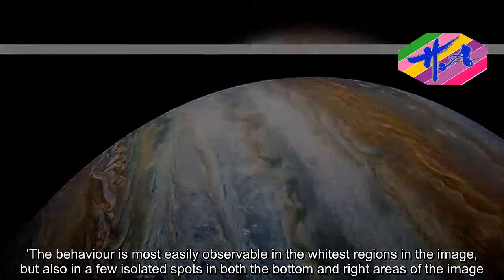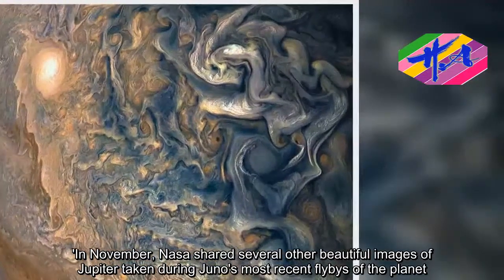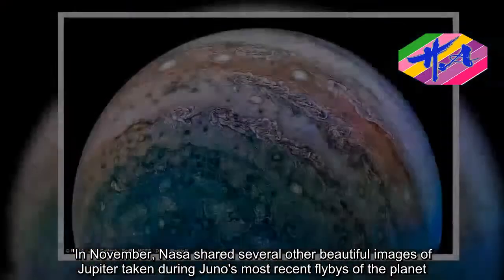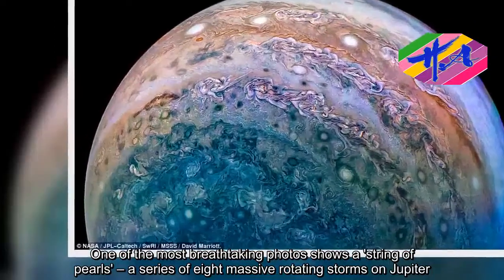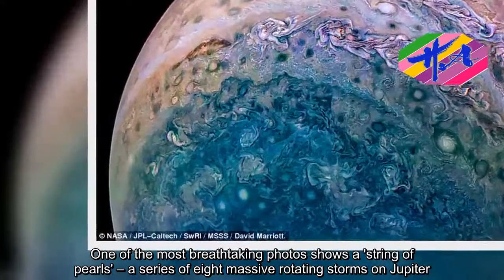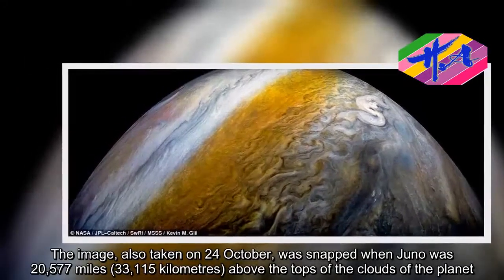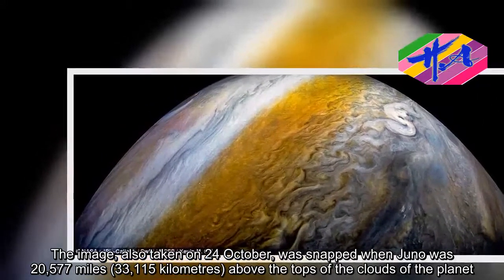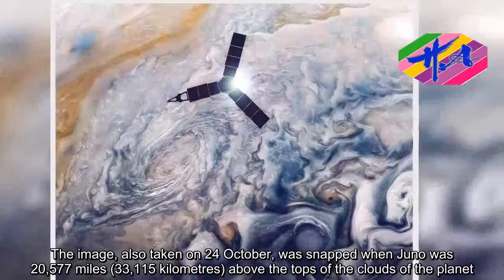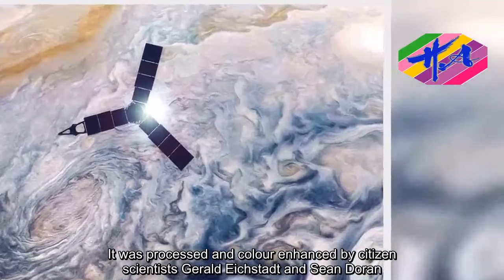In November, NASA shared several other beautiful images of Jupiter taken during Juno's most recent flybys of the planet. One of the most breathtaking photos shows a string of pearls, a series of 8 massive rotating storms on Jupiter. The image, also taken on 24 October, was snapped when Juno was 20,577 miles (33,115 kilometers) above the tops of the clouds of the planet. It was processed and color-enhanced by citizen scientists Gerald Eichstadt and Sean Doran.